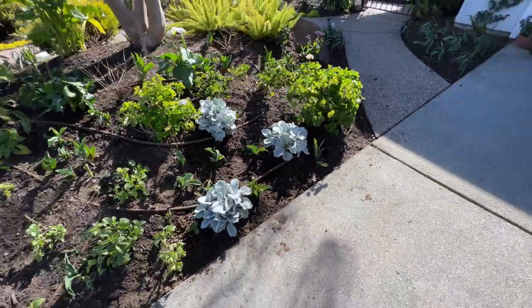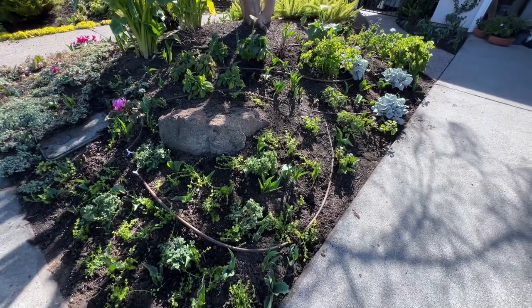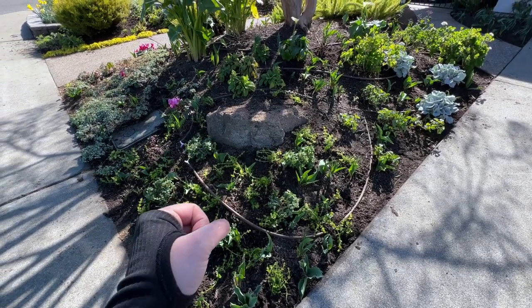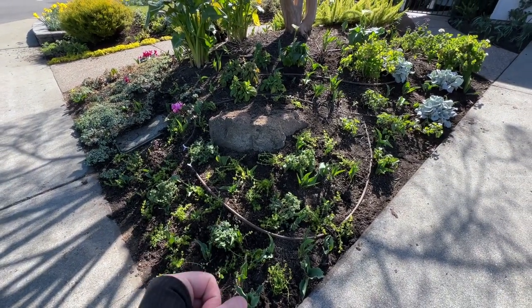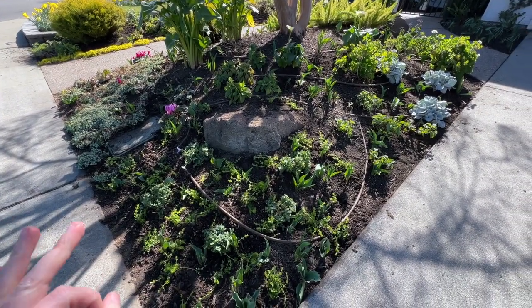So yeah, this is what I got done today. Pretty proud of myself. I'm happy. I can't wait for it all to grow in. It all just looks like little plants right now, but oh my goodness, once it starts getting warm, it's going to be crazy beautiful, I'm sure.